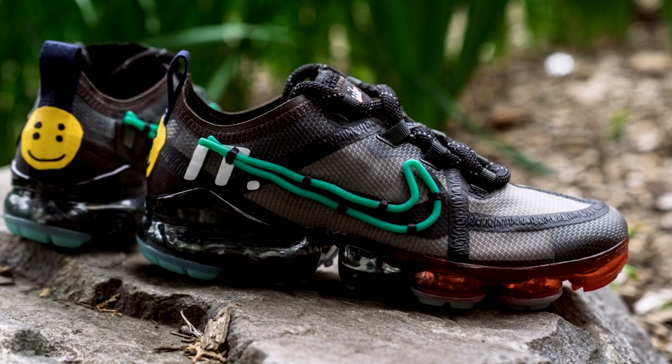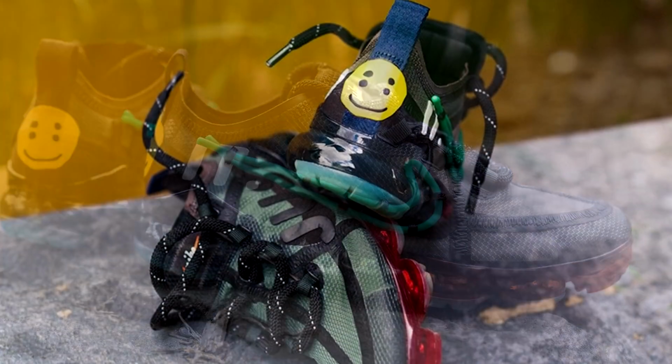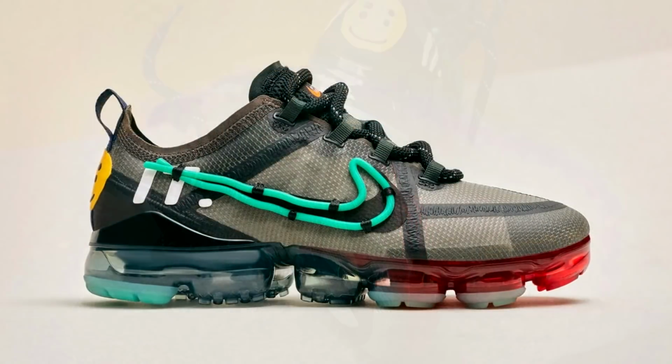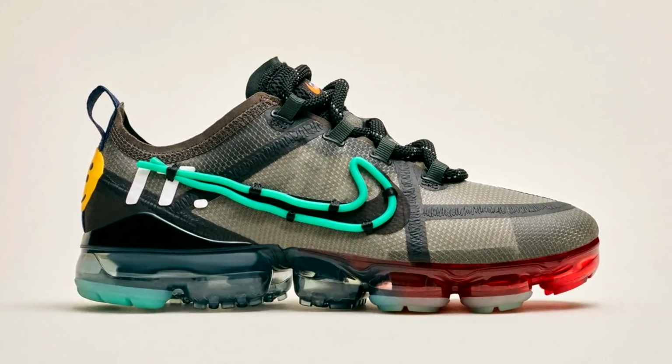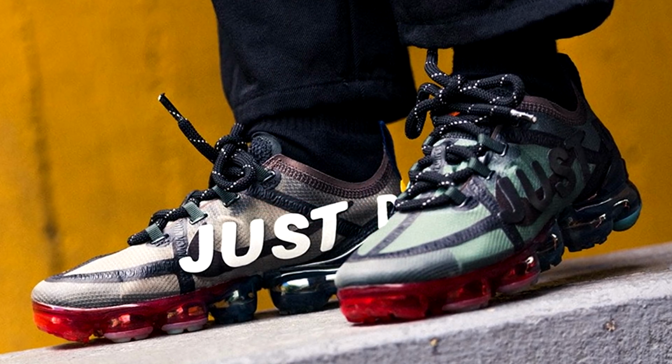Coming in at number 8 is probably one of your favorite Vapor Max sneakers of the year. We're talking about the Cactus Plant Flea Market Nike Vapor Max. Now I'm honestly not a huge Vapor Max guy. When I see the Vapor Max silhouette itself, I really see more of a performance sneaker. I don't see it as a lifestyle running shoe. When I think lifestyle running shoe, I think the Adidas Ultra Boost does a really good job with that, but Vapor Max, not so much.